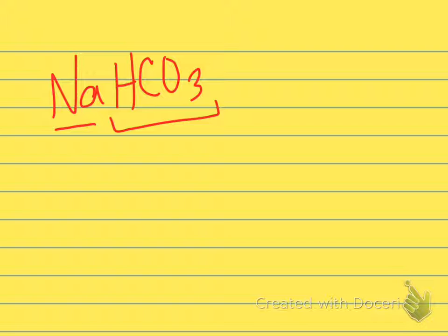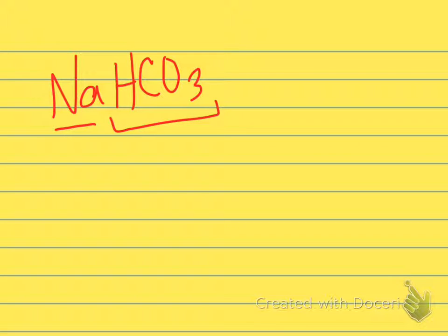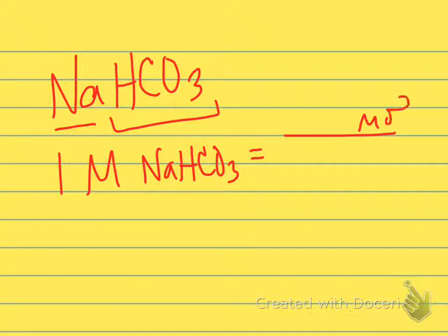Anyway, that's it. So if I wanted to make a 1 molar solution of sodium bicarbonate, what's my first step? Well, let's look at this formula. Molarity is equal to the amount of solute in moles over the volume of solution. So if I want to make a 1 molar solution of sodium bicarbonate, I need to know moles over liters. And 1 molar would be 1 mole over 1 liter of solution. Sadly, I do not have a balance in here that balances in moles. So what's my first step?